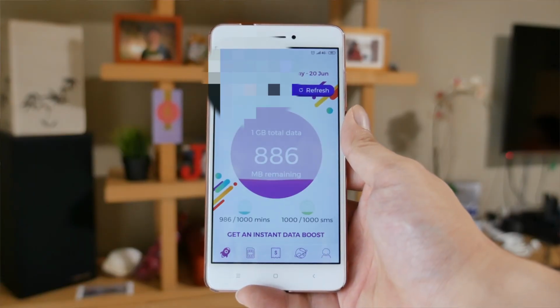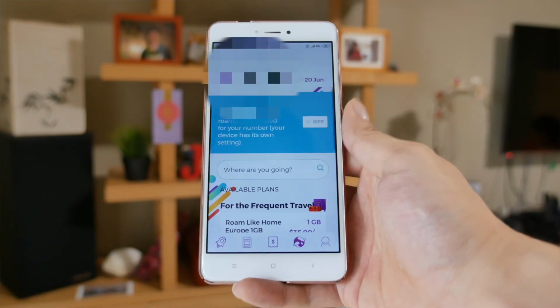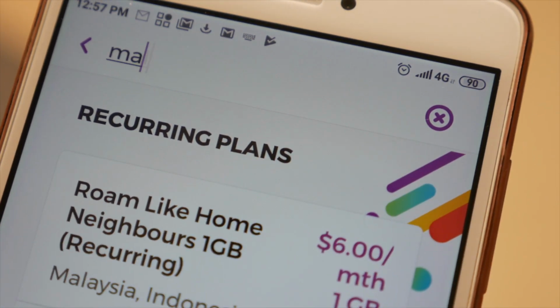At least the app works pretty well, and pretty much everything can be done in the app, such as data boost, changing of plan details. If you want to load previous bills, you can do that as well. I just wish that the Android app came with a data widget so you can monitor it from your home screen. MyRepublic's roaming data packages are pretty good though.